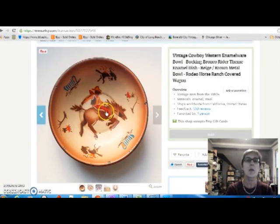You may have seen this bowl in a recent haul video. It's an enamelware bowl with a cowboy design. I couldn't find out who the maker was or anything. I paid $8 for it and sold it for $24.